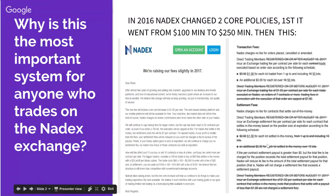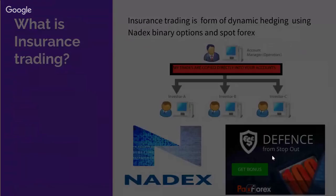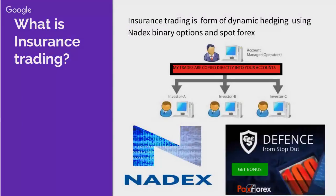$1 for each lot settled in the money. And they scratched out everything else here. So that means $1 for each side that settles in the money. So if you have 50 contracts that settle in the money, 50 more bucks. Once again, so now they're up to $100 on you. And that increase in fees alone is why we need a system that makes every trade that you go into as profitable as possible.